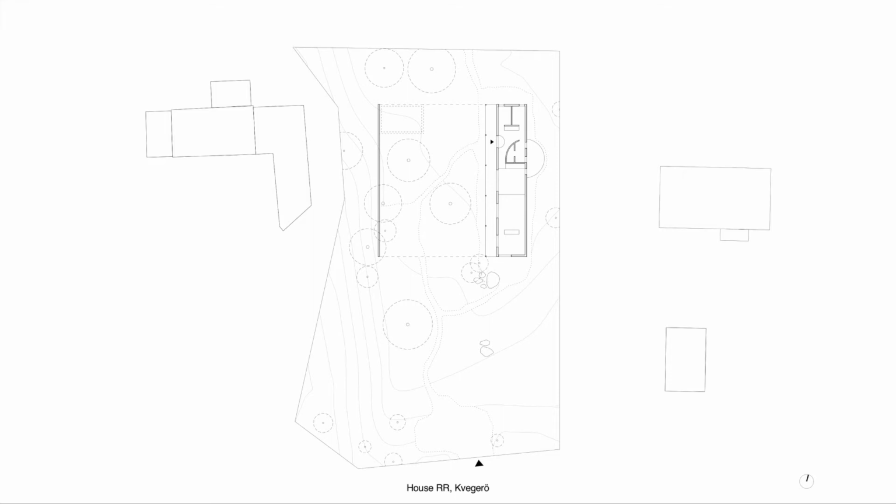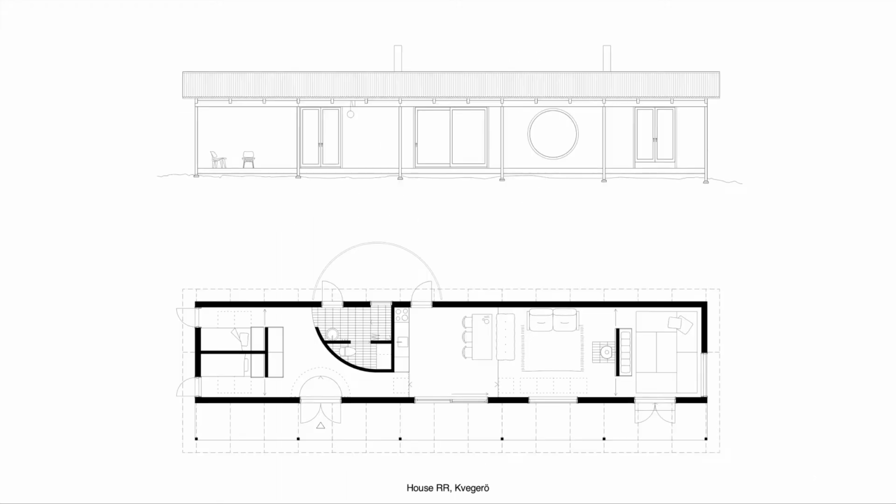And as a consequence, to hide the neighbors, we proposed two walls, one actual wall to the east and one wall-like, one-sided house to the west. In between, they form the basis for a private garden. There is an open loggia to the garden and a smaller circular patio on the backside.